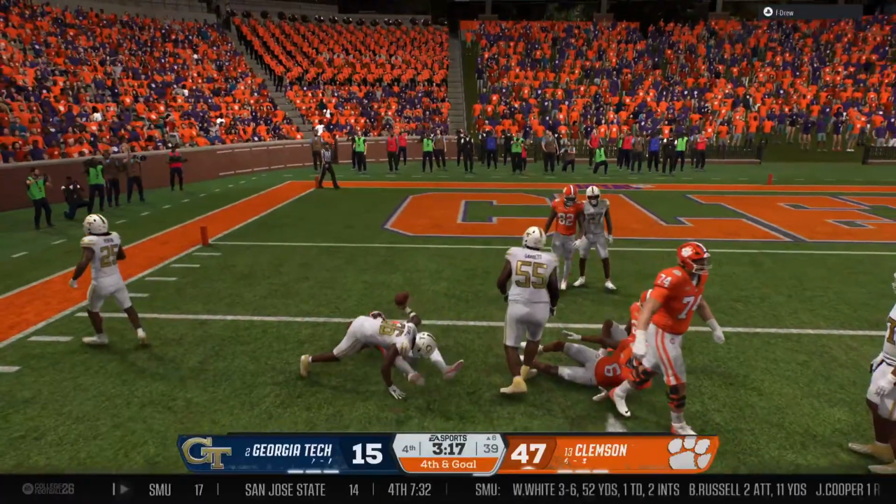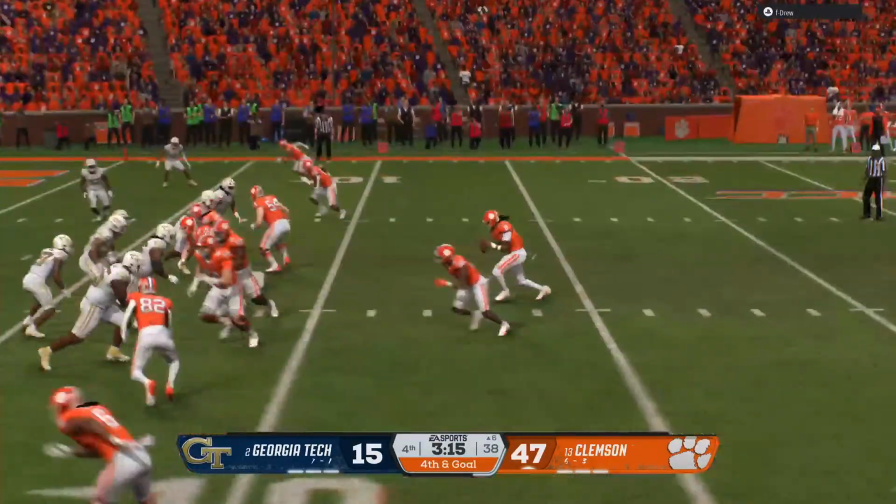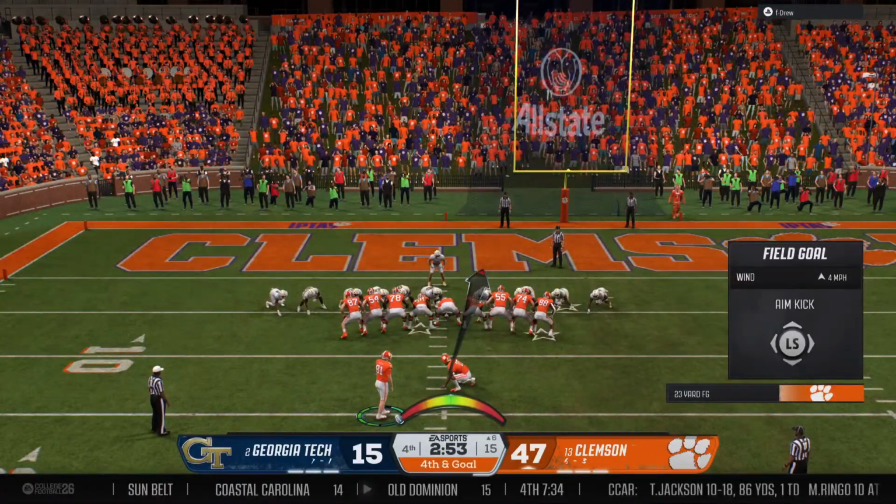He's swarmed by the defense. Chris, what the heck? Might as well go for it here on 4th down. You have such a big lead. What do you have to lose? Let's see the coach and what decision he comes up with.